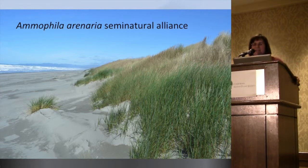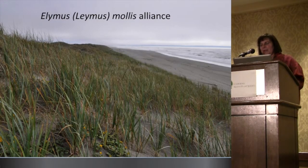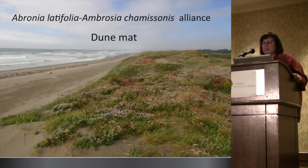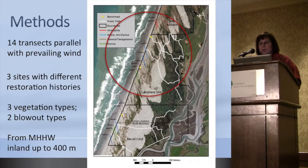Ammophila, there's 3 alliances. Ammophila arenaria, the semi-natural alliance, which is dominated by invasive Ammophila or European beach grass. The LMS, also known as Lamus Mollis Alliance, which is our native dune building grass on the west coast, and it has a wider bladed leaf and grows less densely. And then we have this alliance called DUNE MAT. I won't even read the long name. This is a community of herbaceous to suffrutescent perennials and annuals. That does include some grasses, but they're not as tall as the dune building grasses. So those were the three communities we plan to examine in terms of sea level rise response.